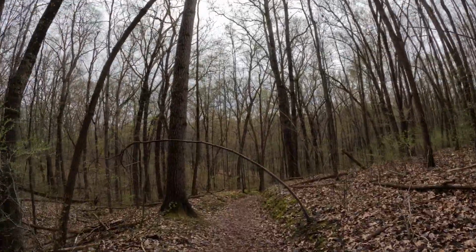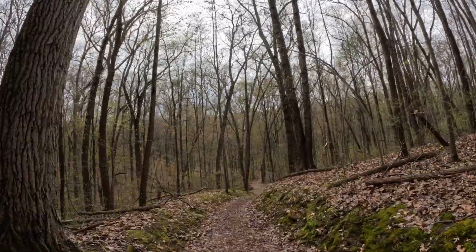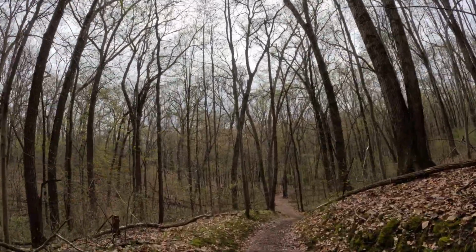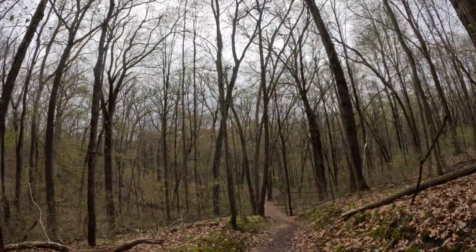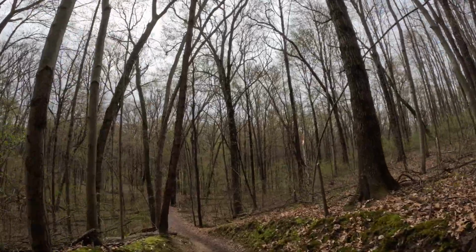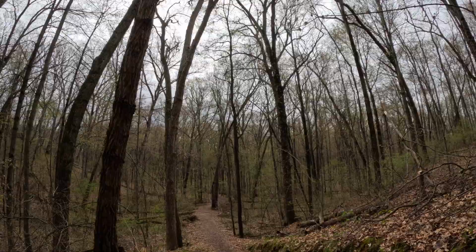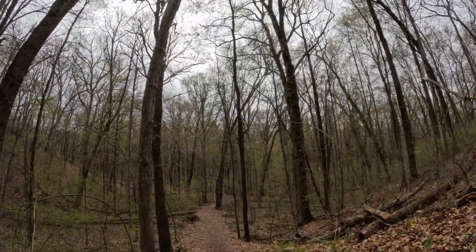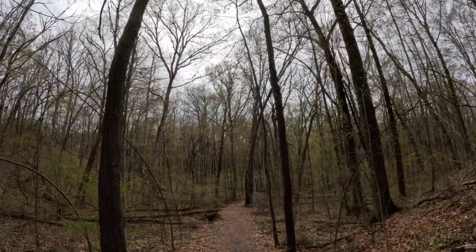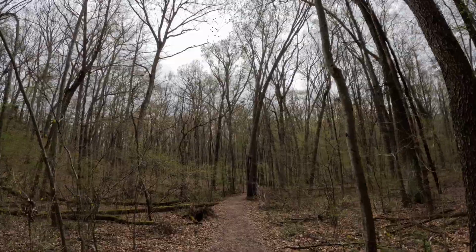In my opinion, it actually has some pretty nice terrain compared to the Kenosha Trail. Yeah, this is beautiful. Maybe in another 2 weeks or so, the green will be a little bit more greener, but yeah, this is neat. Going down in. Yeah, this is pretty cool.